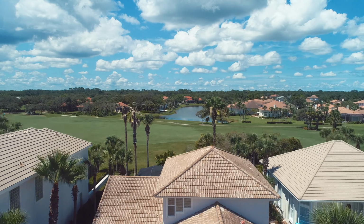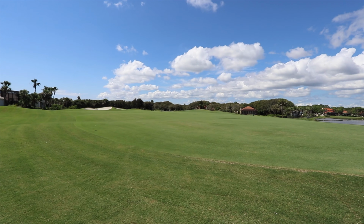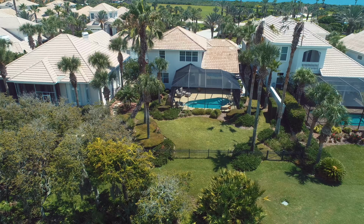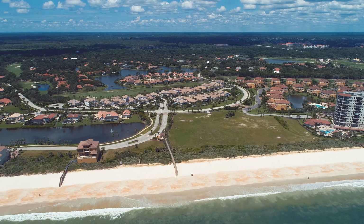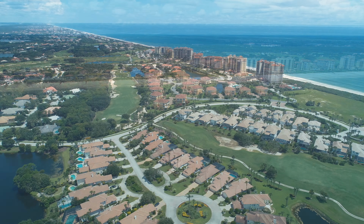This home at 2 Malaga Court has 2,800 square feet. It is on a quarter acre lot, and it's only 300 yards to the beach walkover. Our beach is very private, very quiet, and very safe, so you can enjoy it at any time of the day or night.